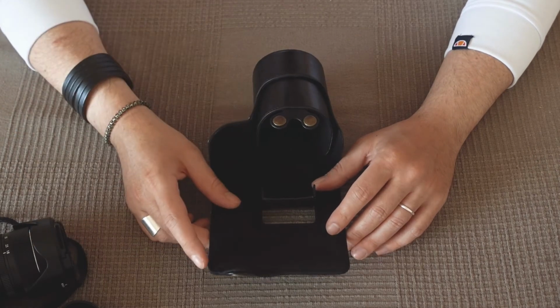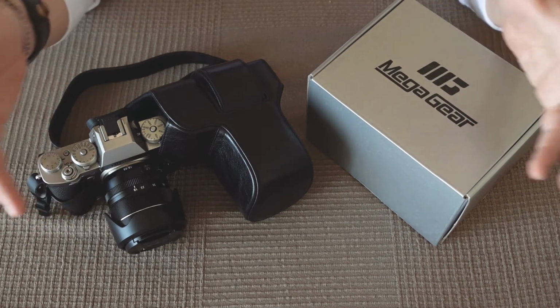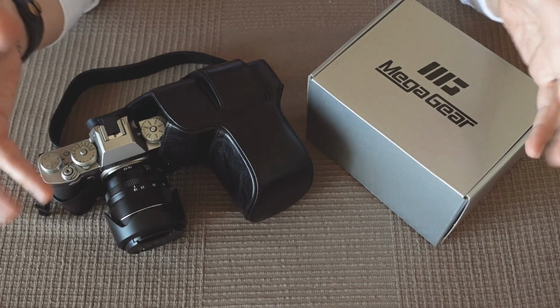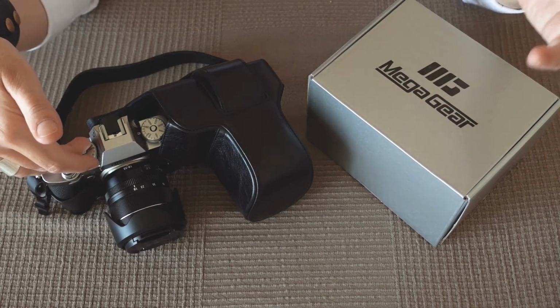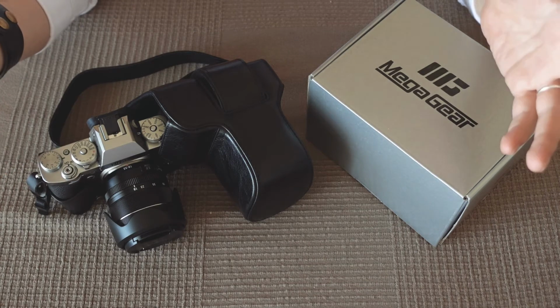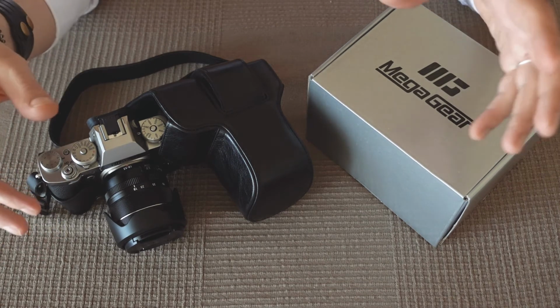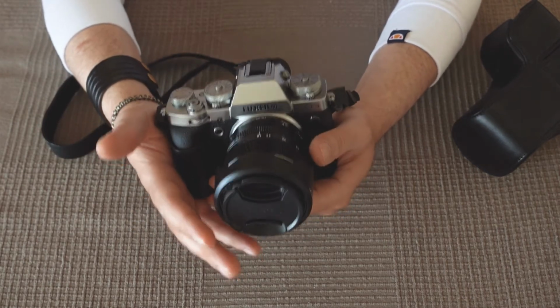Now, speaking of brands, they make all kinds of cases for all the most famous camera brands. So Olympus, Canon, Sony, Fujifilm, of course, Nikon, Panasonic, and some more. So I'm sure you will find the right case for you. In this case, it fits the X-T3 perfectly, 100%.